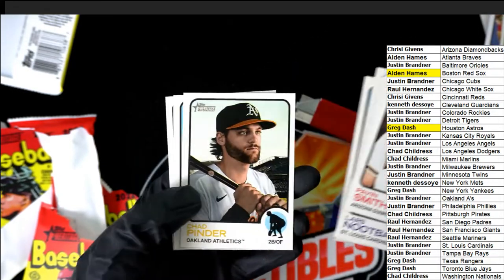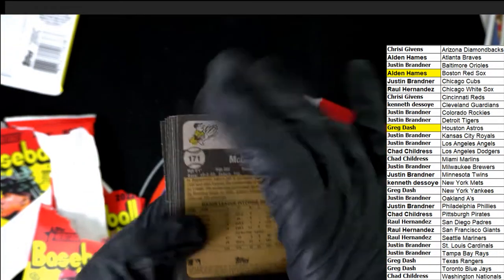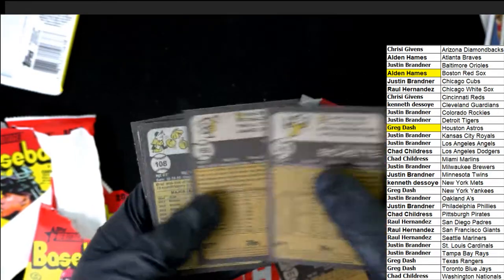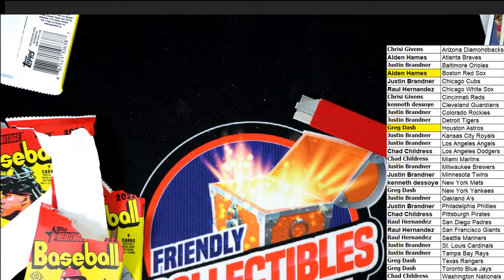Nice Boba Shad. This is a short print. Good things coming out of Heritage Baseball. It was a lot of fun. Nice going. We had a couple nice hits in there.